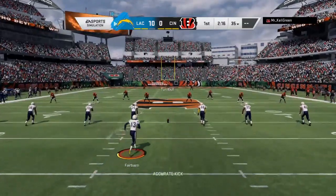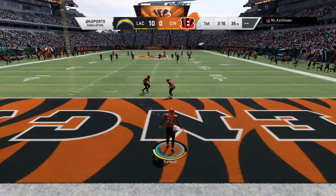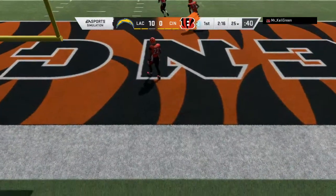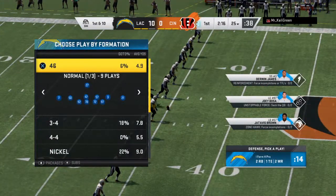So after the touchdown, here's Fairbairn now to kick it away. And that'll carry over the back line of the end zone for a touchback.